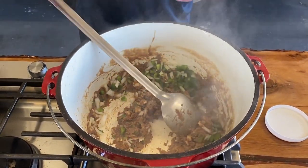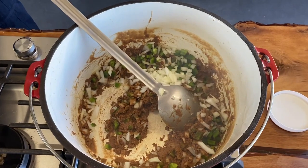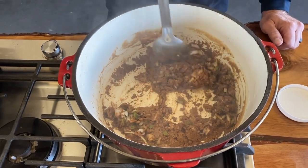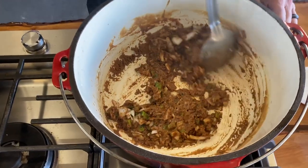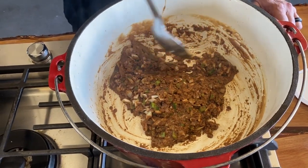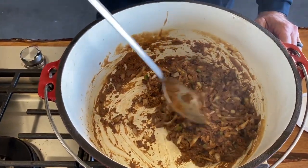All right, our fire is turned off. Let's put a little bit more in there. Our fire is turned off, and we're just gonna let this cook. And what you do, you get your onions cooked down a little bit, and it helps you make your sauce fine.